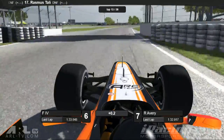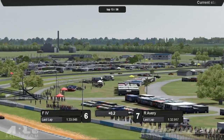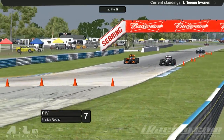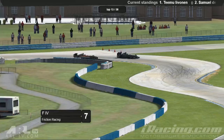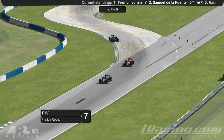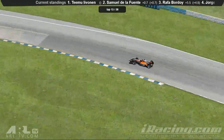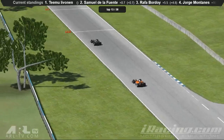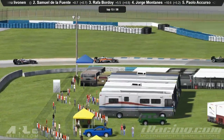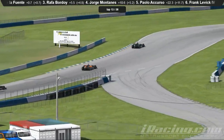He just jumped on board there for a moment. You can see very, very nervous going through turns 2, 3, 4. Richard around the outside. That's some very brave manoeuvres there from Richard. It's paid off for him. I mean, his qualifying position shows that he feels pretty confident here and quite quick, and I think he was talking on the forum, saying that he felt good around here, so shows it there around the outside of Frank Levick.